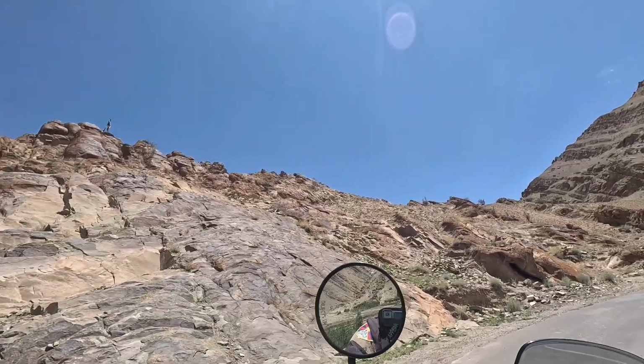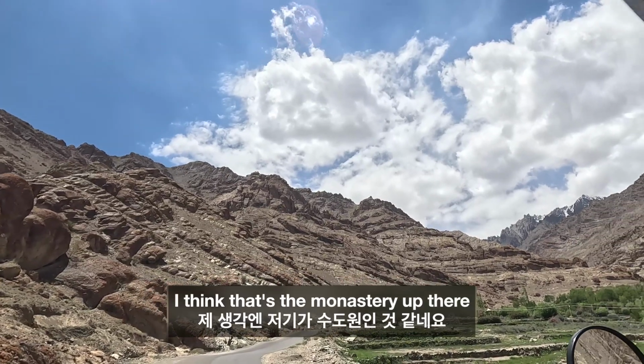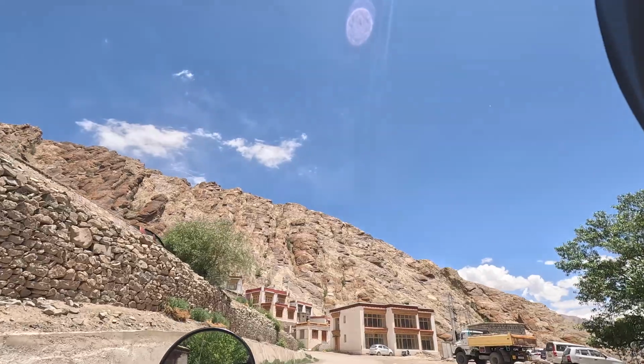Beautiful here. Look at this rock formation. Oh my goodness, I think that's the monastery up here.